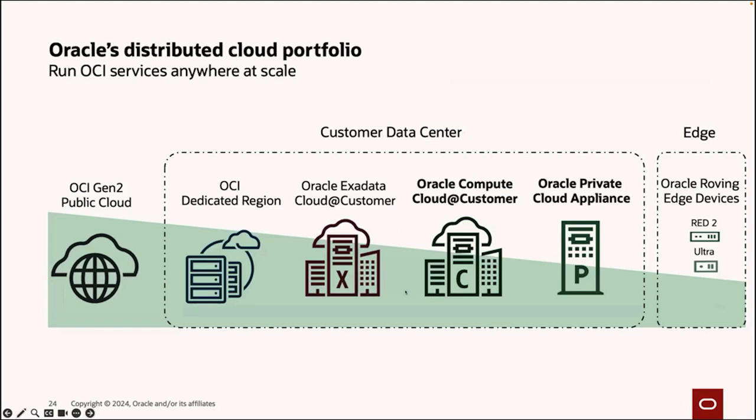So all of these fit under that overall hybrid cloud umbrella, but all specifically residing in your data center. It all starts with the public cloud here on the left, but your public cloud is not residing in your data center. But all of that functionality, for the most part, is available with something like dedicated region. It's just sitting on your premises.